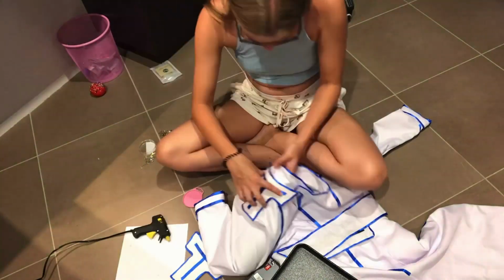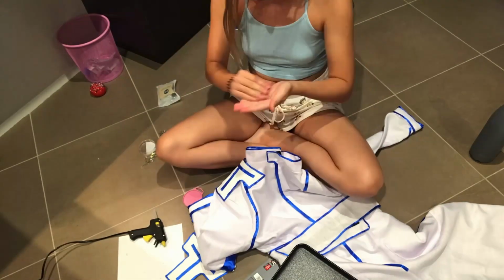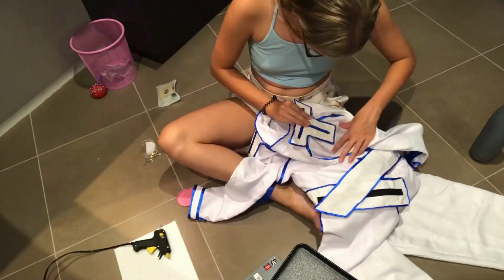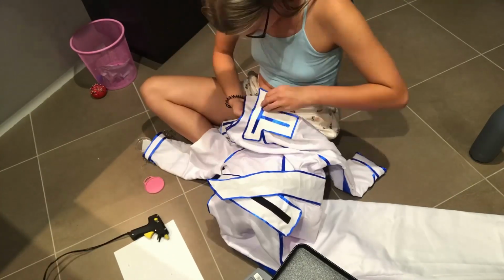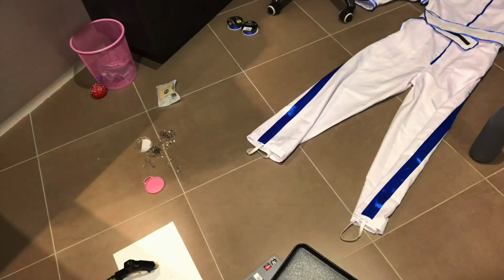And then it was time to glue on the shoulder pad things. So I basically just positioned and hot glued them. I kind of eyeballed it as well, realizing that didn't work because when I looked at it once it was done, I realized it wasn't sitting in the same position. So I had to tear up one of them and kind of readjust that positioning.